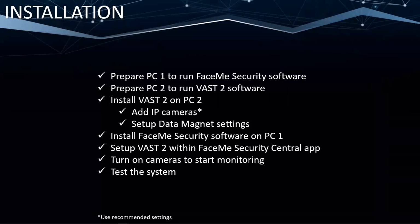All right, so this is going to be how to install the software for VAST2 and FaceMe Security if we had 2 PCs. So these are your steps. First, we're going to prepare one computer to run the FaceMe Security software. And then you can find the requirements for the PC running the FaceMe software on our website. I'll show you how to get to that in a little bit.